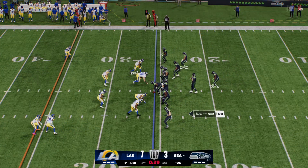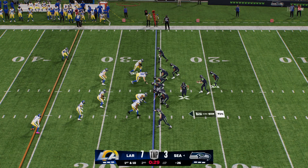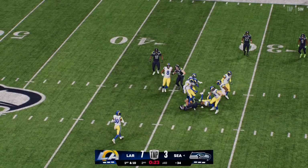A little under 30 seconds to go. We'll see how they play it here on 1st and 10. Here's Darnold. Over the middle, finding Smith-Njigba.